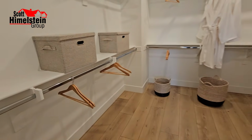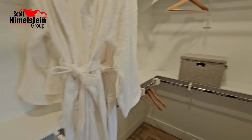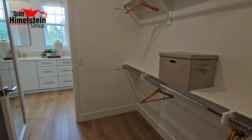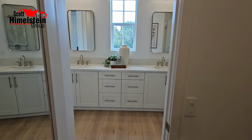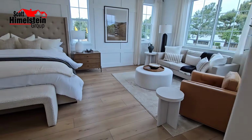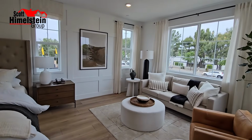Now here you can kind of see how big your walk-in closet is going to be. This is bigger than the Plan 2 for sure. So let me know if this would be a big enough walk-in closet for you guys. So this is your primary bathroom and bedroom, and let me know what you guys think of this space overall.